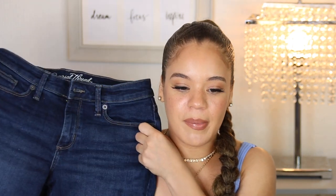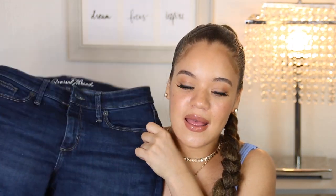For me this summer, Bermuda shorts are definitely the business. Just because it's not super duper short, you won't have to worry about your butt cheek hanging out, but at the same time it still shows some leg, it's still breathable, and I just love myself a good Bermuda short. And this one right here by Target Universal Thread is the business.